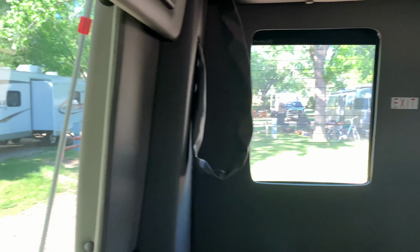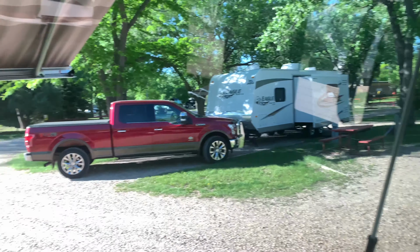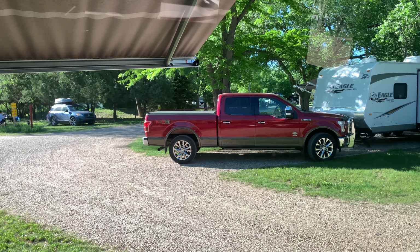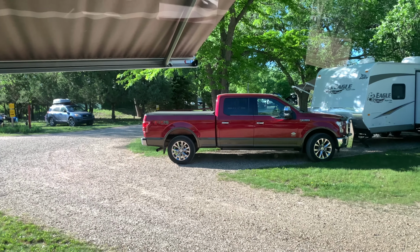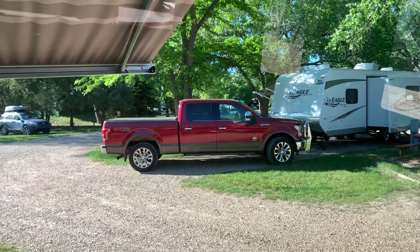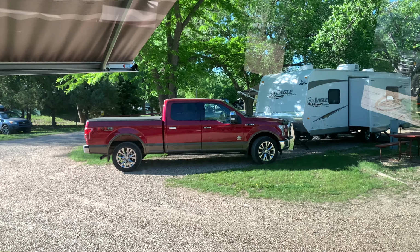So this is where we are. There's a little class B RV. It's a beautiful day again. It's supposed to be high 90s. That's what we can see out. A little crowded, but really not impactful. It was really hot last night. We had to get up in the middle of the night and make some adjustments so we could sleep.